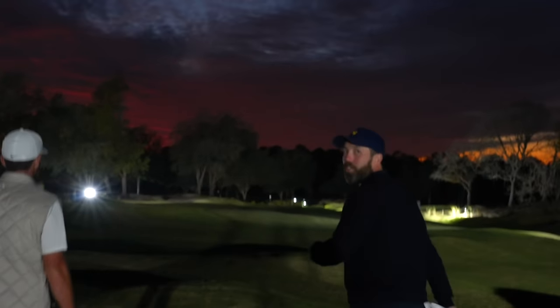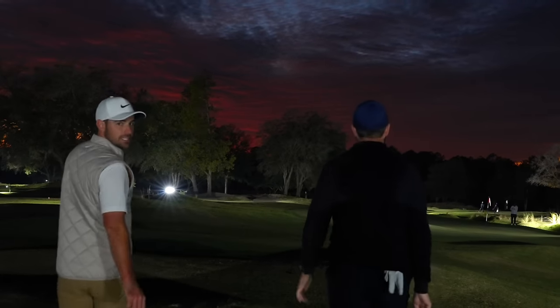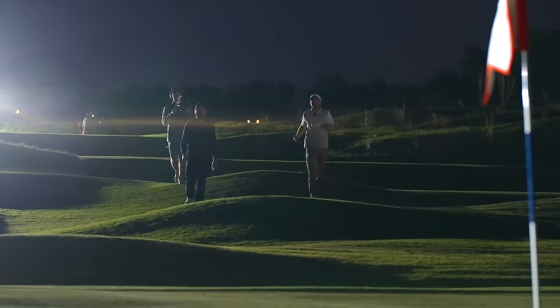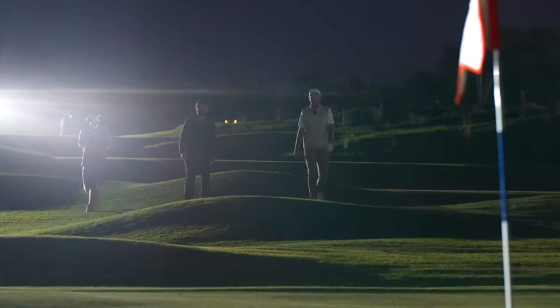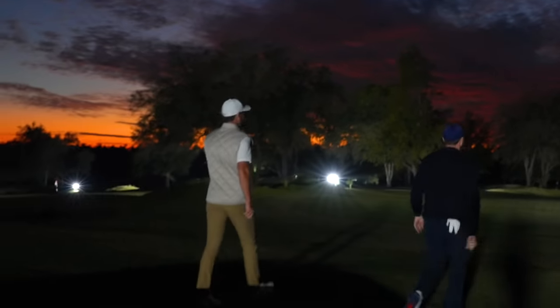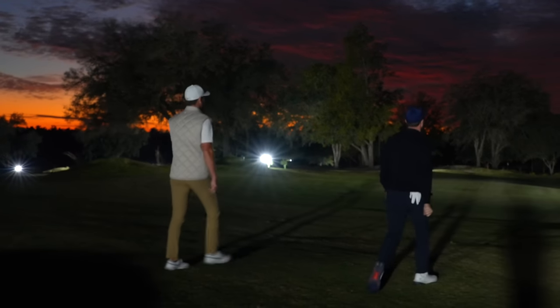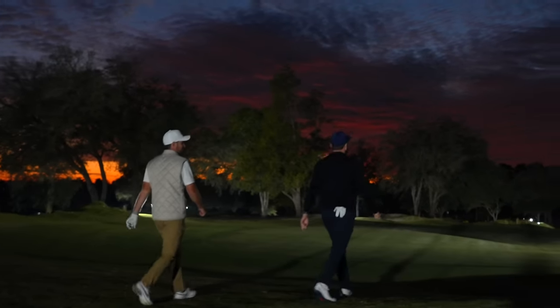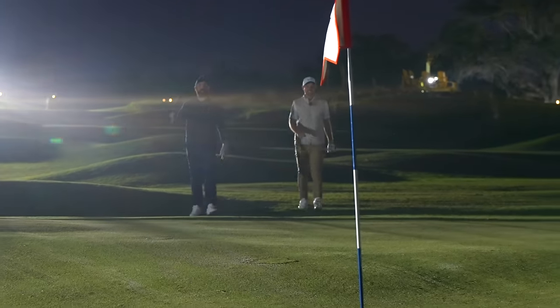Okay, we're gonna have a quick look at where the pin is located on the screen. I think what this place is all about is the green complexes. And if we're hitting little lob wedges or sand wedges in here, we're gonna wanna know what they're doing. So a bit of left to right, and it's almost in a bowl. I feel like you've gotta land it short left and just run it in there.